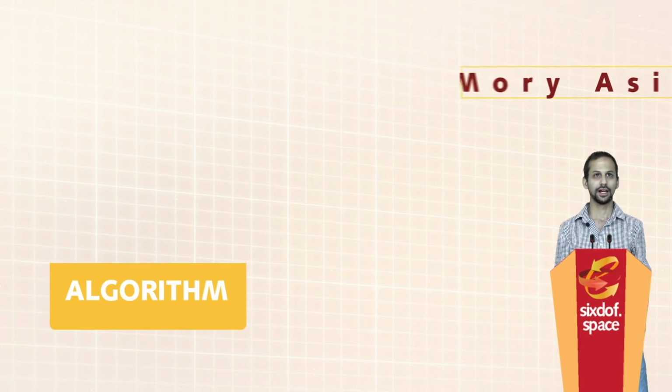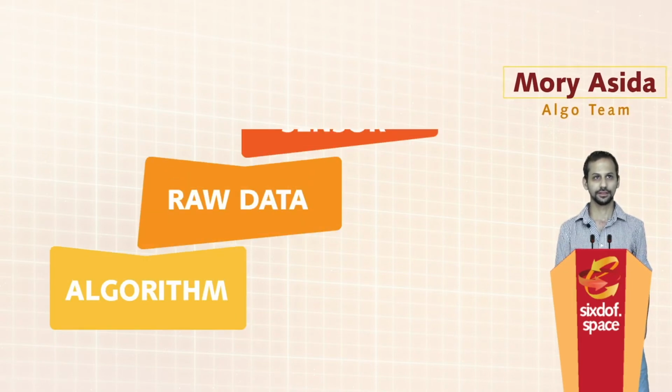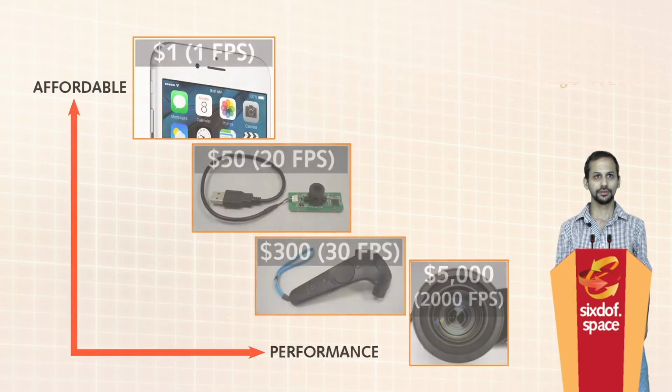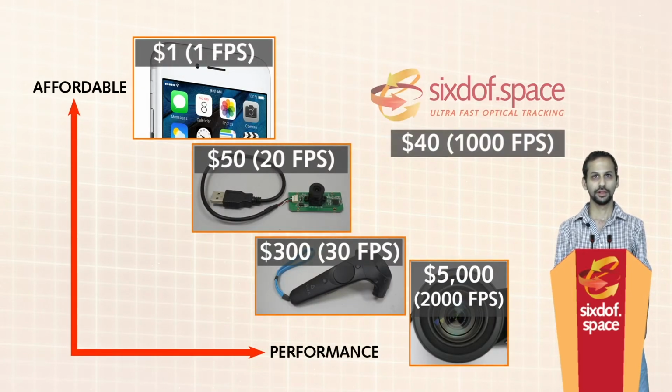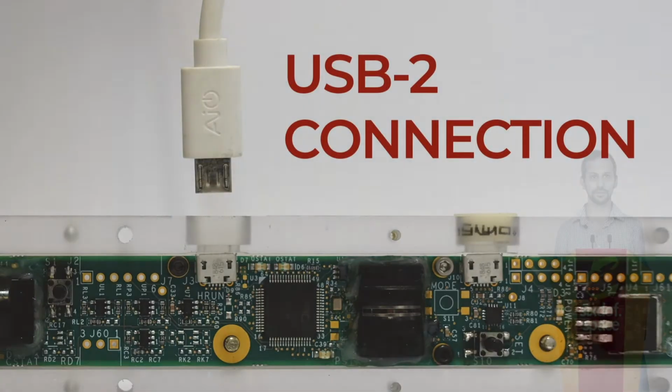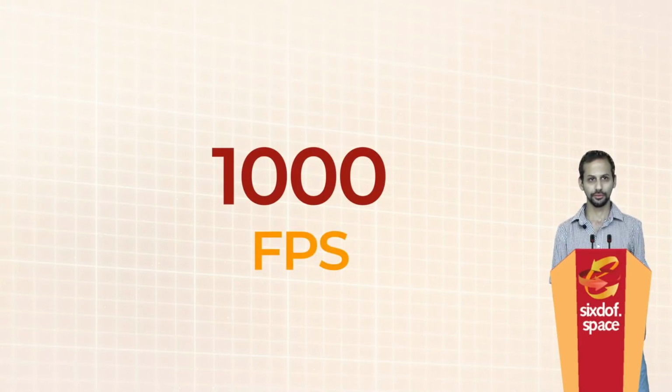And I am Mori. I developed the algorithm that first handled the data arriving from the optical sensor in our design. Due to the optical compression lens, we avoid adding significant bandwidth as we take the system toward higher performance. In fact, the raw data produced by our sensor fits easily in a standard USB 2 connection, and even when running at 1,000th frame per second.